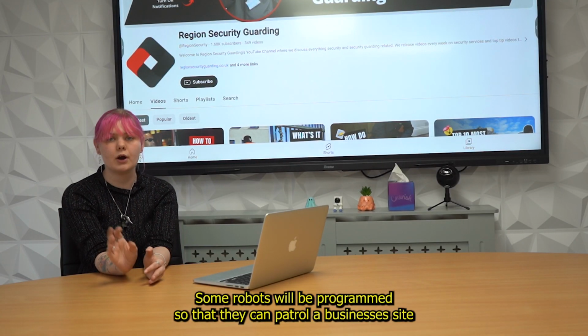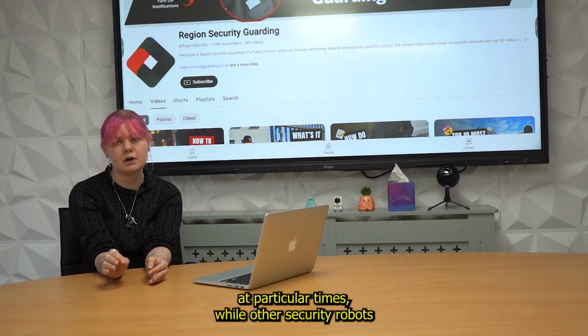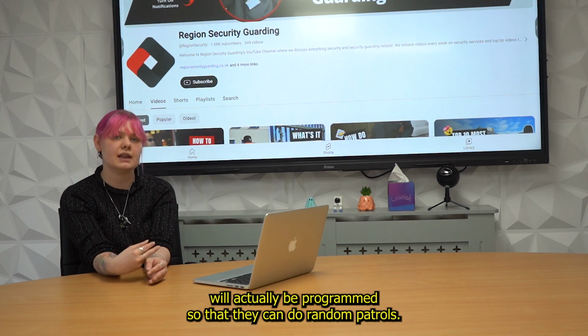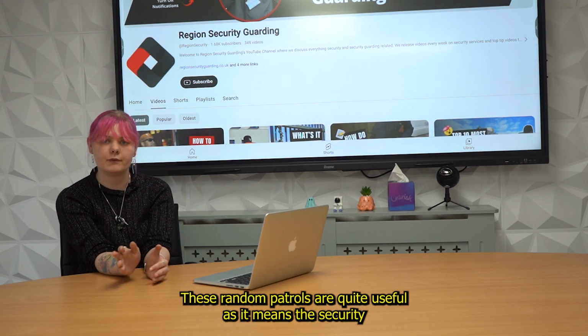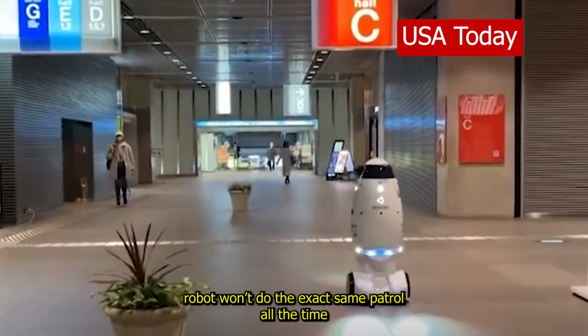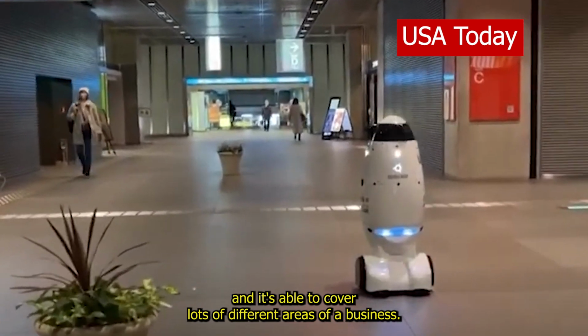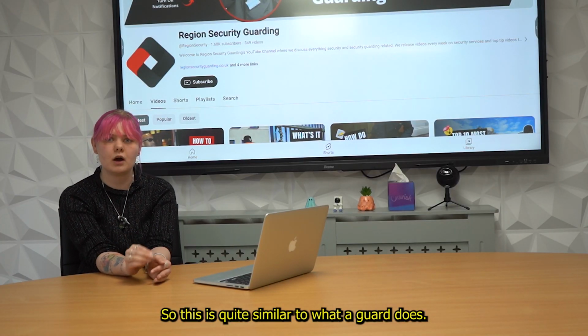Some robots will be programmed so that they can patrol a business's site at particular times, while other security robots will actually be programmed so that they can do random patrols. These random patrols are quite useful, as it means the security robot won't do the exact same patrol all the time, and it's able to cover lots of different areas of a business. So this is quite similar to what a guard does.